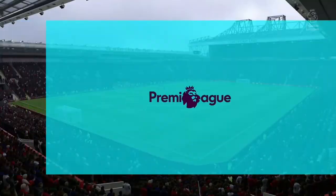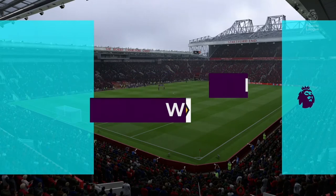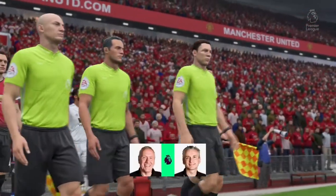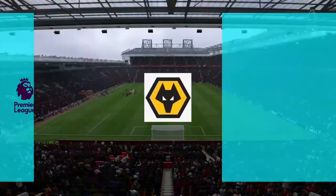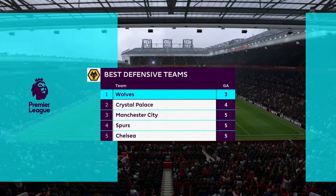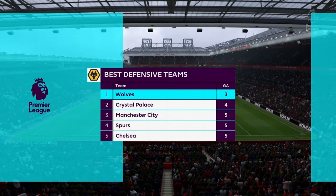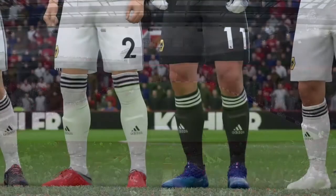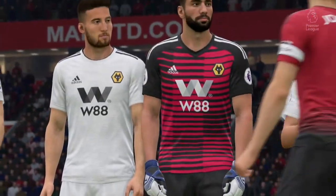Hello once again, I'm Martin Tyler and this is Old Trafford. Will you please make some noise as we welcome today's game, Manchester United against Wolverhampton Wanderers. The visiting team have been undoubtedly the best defensive team in the division, but that defence will be put to the test here. No, I think the home side will have to produce something special to break through this defence.